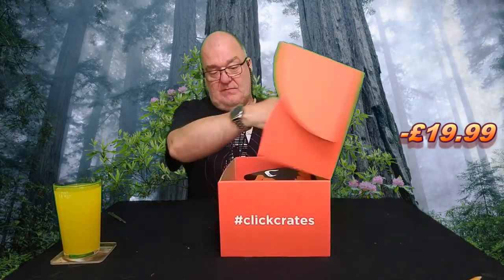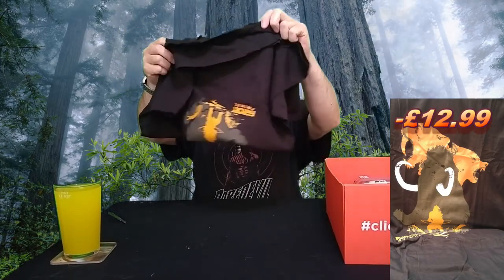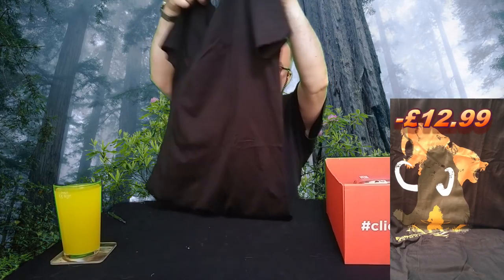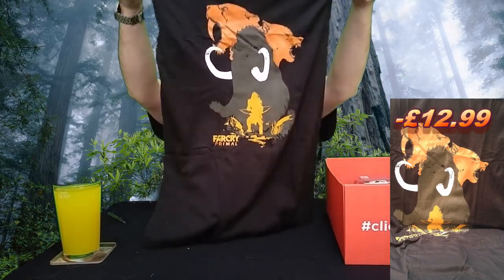Okay, separate t-shirts on the top, which is handy. Oh, it's got a tiger. What have you got there? Far Cry Primal. There you go, Far Cry Primal. It's pretty good, isn't it? I like that. It's a sort of, I think it's brown, really dark brown, but I am old and useless, so it could be black. But no, I think it's a dark brown.